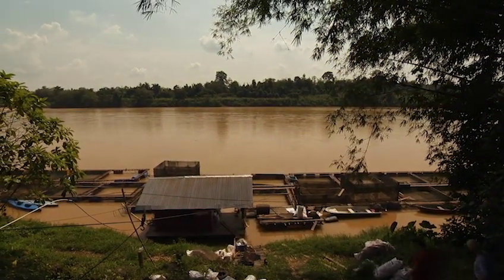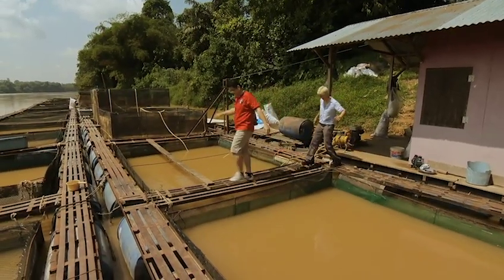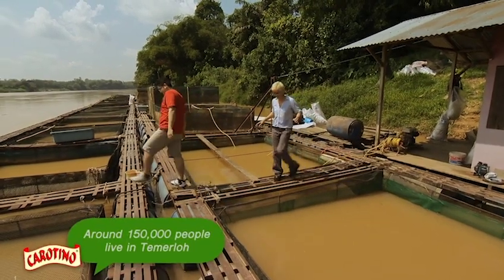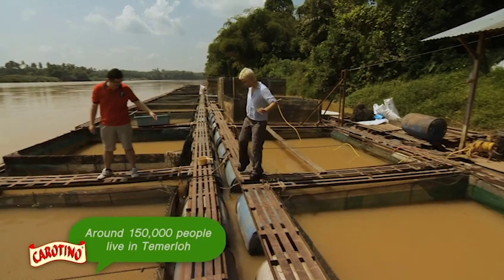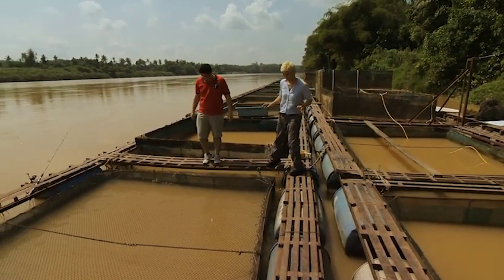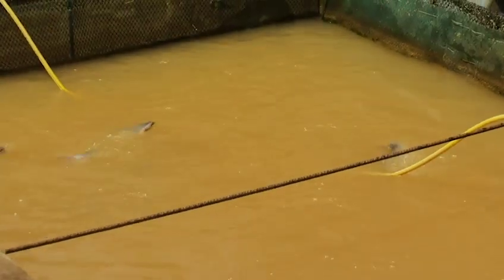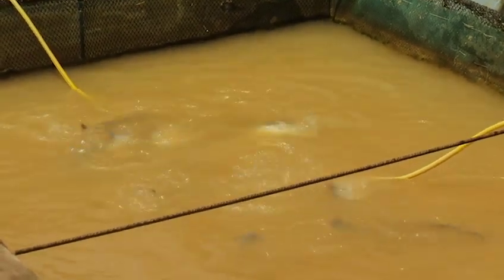I think I can hear the fish already. Be careful. Okay, here we go. So I've made my way to Temerloh, which is inland from Kuala Lumpur. Now Temerloh is actually at the junction of two rivers, the Pahang River and the Samantan River. I'm told that Temerloh is actually referred to as Bandar Ikan Patin, which means a patin fish town.